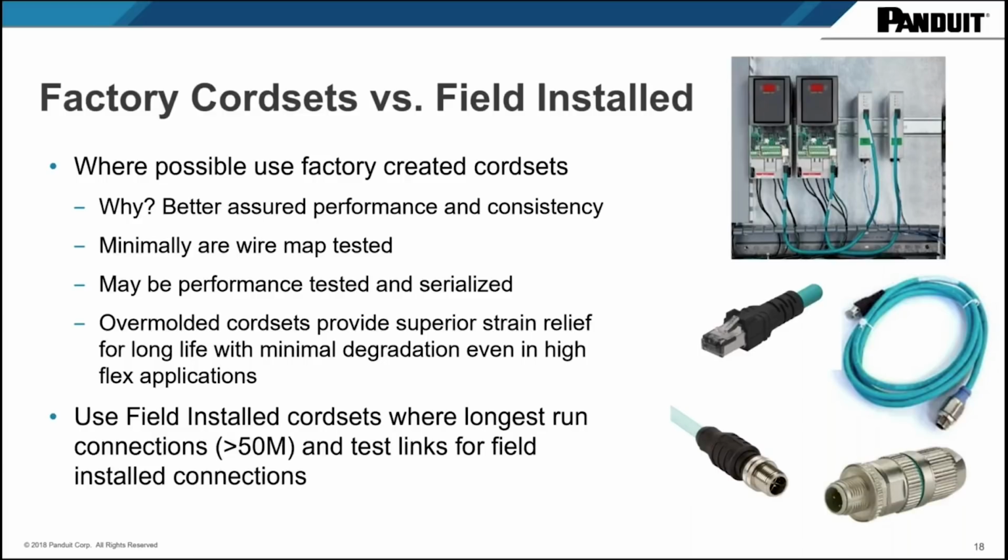Our recommendation is to use the factory produced cord sets as much as possible to provide the best assured performance and consistency. Some of the reasons why to consider this, many, or at least some, of factory produced cord sets come pre-tested, at least for the wire map, and some for also the performance of that cord set as well. Some of the cord sets that you will purchase also have QC tracking that can be linked to that testing and traceability should there be an issue in the future. So you can validate those cord sets after the fact. These are all factors you should consider with your Ethernet cord sets and your product selection.